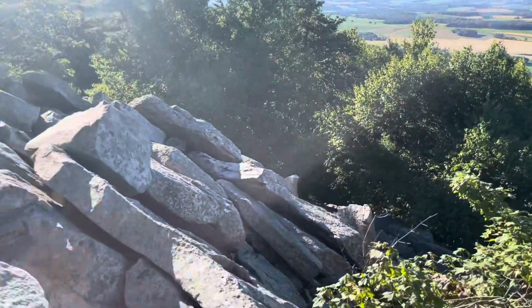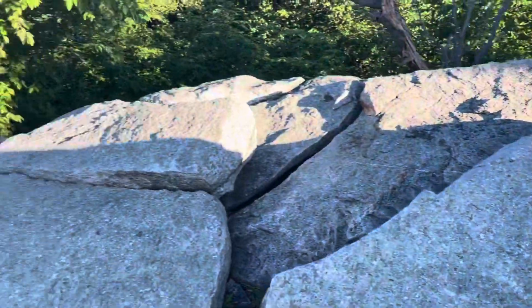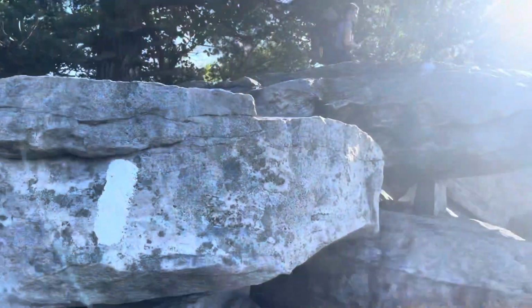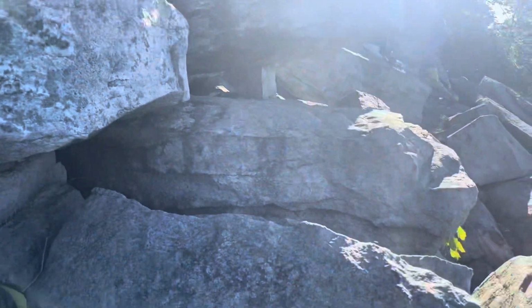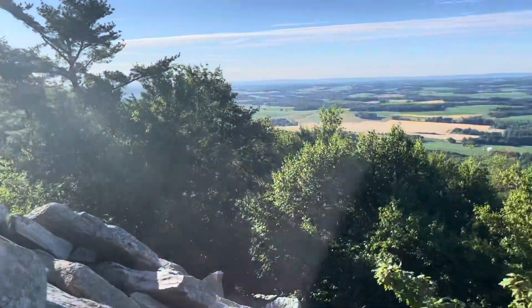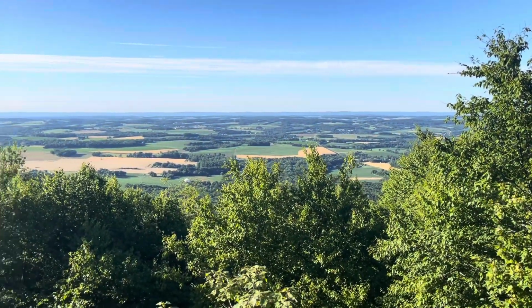But here's the rocks. And this is the trail. So you see the white blaze here. So it goes up there where you see MCA. So you're climbing up these rocks. There's another white blaze there. It's amazing up here. Absolutely amazing.